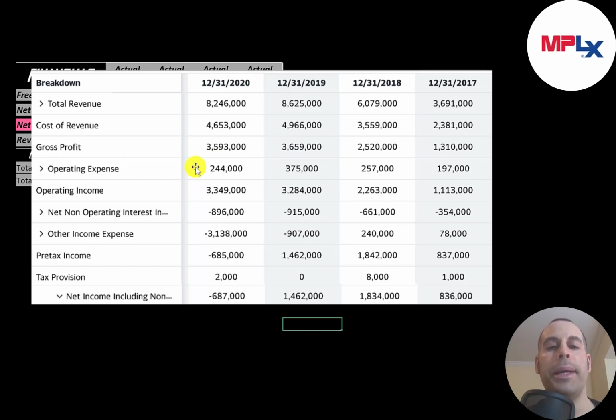Below that is their operating expenses. Examples are depreciation and insurance. Then below that is operating income. They tripled their operating income from 2017 to 2020. That's really impressive. Then below that is the interest they receive on their investments minus the interest they pay on their debt. Then below that is other income and expenses. This is usually impairments or other non-operational gains and losses. And that was a big negative in 2020. That brought down their net income to negative 700 million.